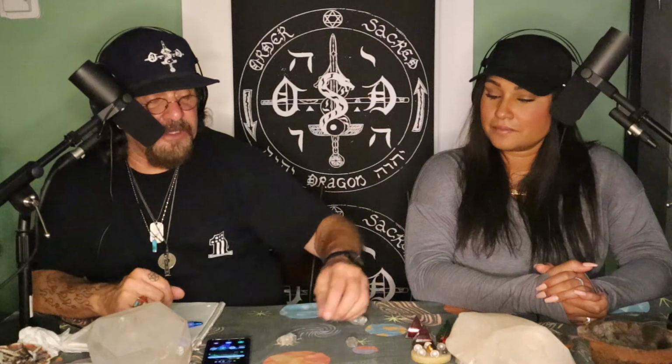We could have done a pyramid crystal grid if we wanted to, with just 3 crystals. So we would take these two, maybe that one like that, and then we have a pyramid, a triangle. Now at that point, we charge them for manifestation of our will, and put our will right there in the center. That would be a very powerful crystal grid also. All right. I'm going to give that a go. Yeah, for sure.